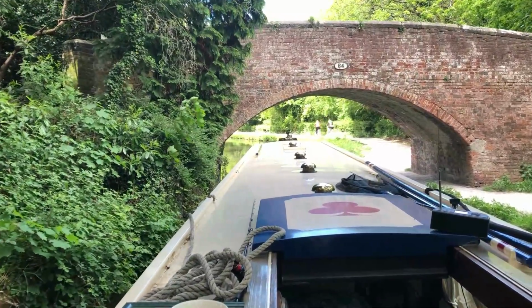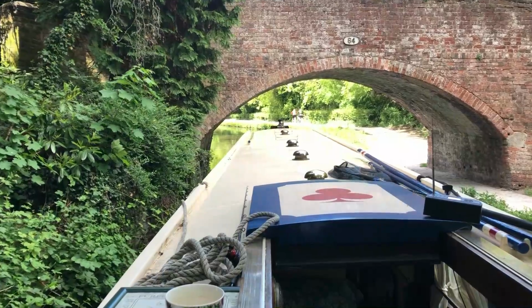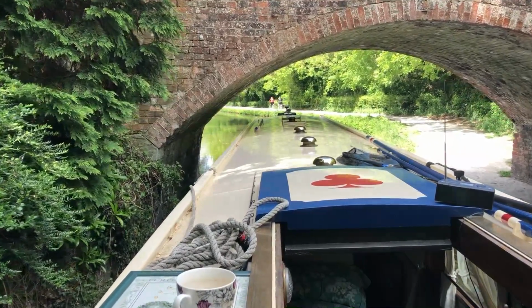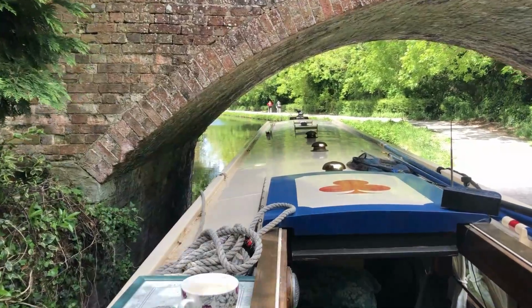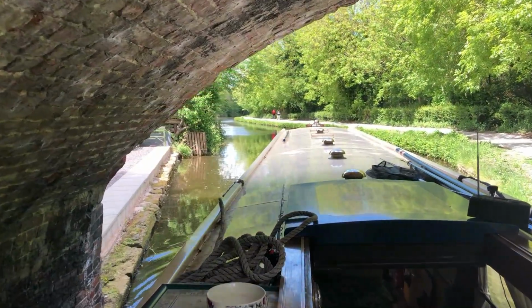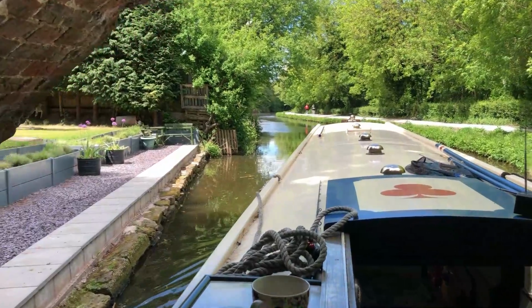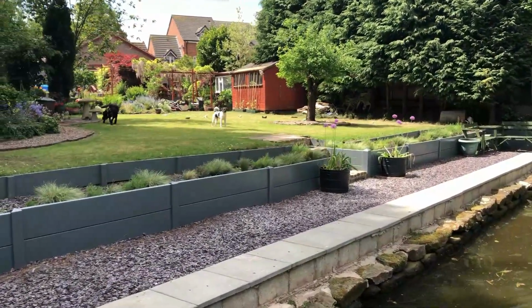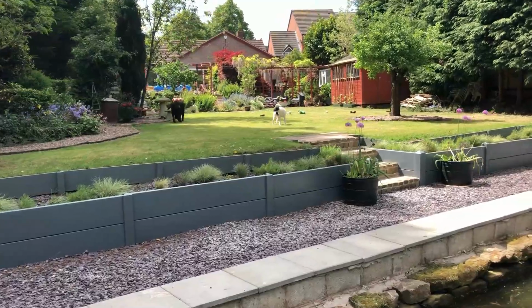So the canal actually sort of skirts around the edge of Rugeley, with the power station and all its associated land to one side, and all the housing and the urban side of the town to the other side of the canal. So we're going as close to Rugeley town centre as the canal takes us. There's lots of nice gardens, some really nice properties, interesting sort of quirky places, plenty of bridges too.